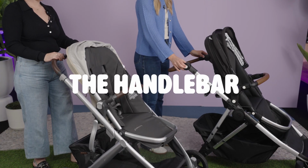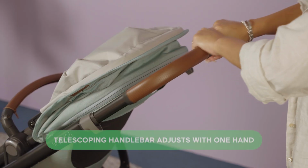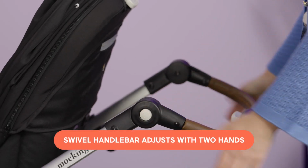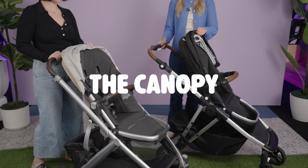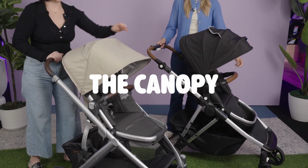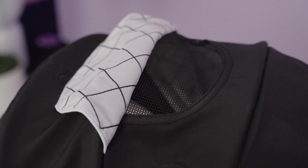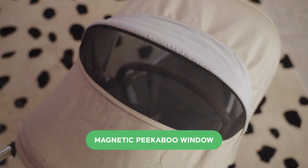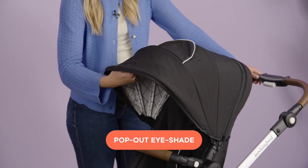When it comes to the handlebars, both strollers have adjustable handlebars for users of different heights, but the Vista has a telescoping handlebar that adjusts with one hand, while the Mockingbird's handlebar swivels up and down and requires 2 hands to adjust. For the canopy, both strollers have a large, extendable UPF 50+ canopy and peekaboo windows. But the Vista's canopy is slightly larger and has a magnetic closure for the peekaboo window. And while the Mockingbird's peekaboo window does not have a magnetic closure, the canopy does have a pop-out eye shade.